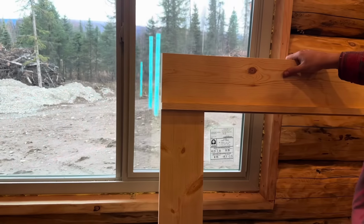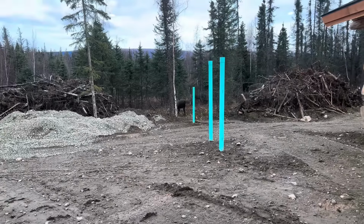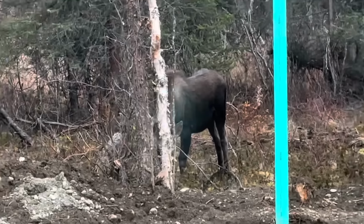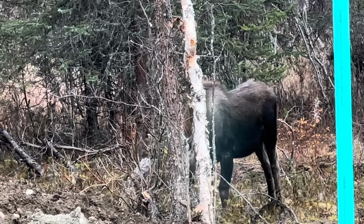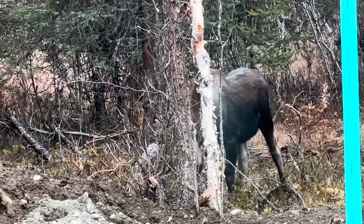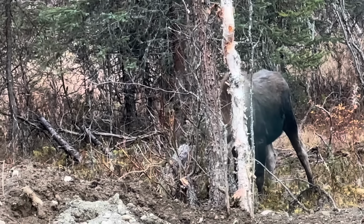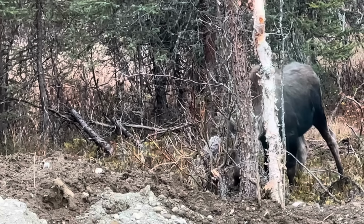Excellent. Well, Justin and I are working on this window, and look at that. We look out. Ethan comes in and says, "Hey, look out the window." Wouldn't you know it? There's a little cow. Is that a cow, Ethan? I'm not sure. His head is behind there. Looks scrawny and tiny. Looks like a cow. 2-year-old cow, maybe, eating on the willows right there.